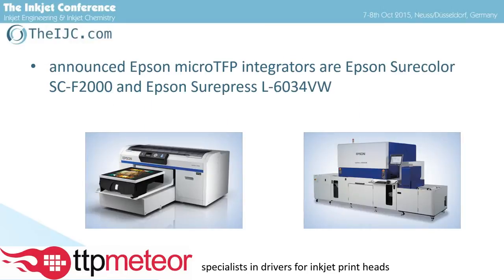The Epson micro thin film piezo technology, or printhead, is in use. Here are a couple of examples of Epson printers that use it. So I guess I'm bringing up here to say this is probably the most widely used, the most proven proof that there is, if you like, of the accuracy and ability of MEMS to produce low cost but very highly accurate printheads.